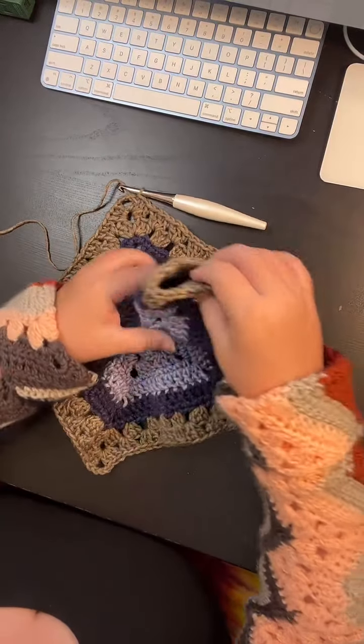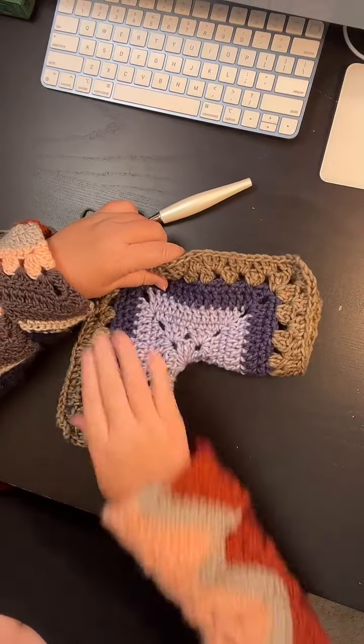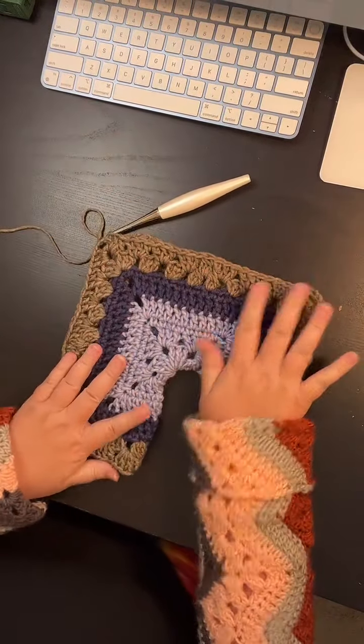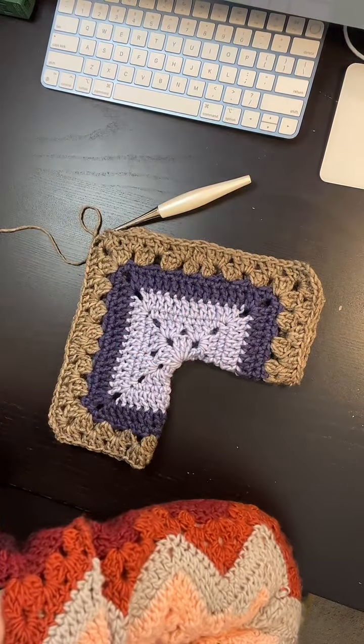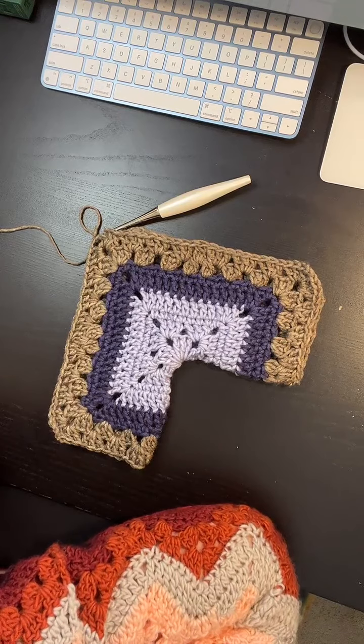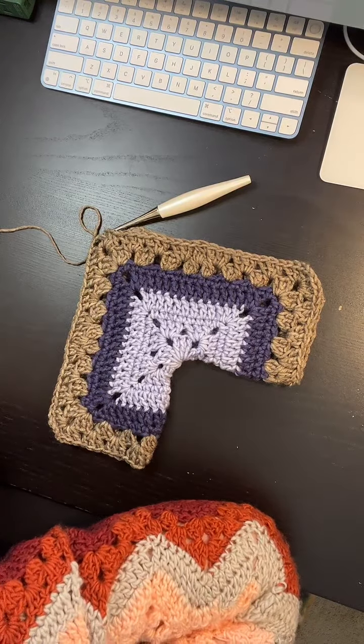Okay, I'll fold this so we can see. Andrews says, okay, Hetty says, yes, stay with brown, and Andrews says change.